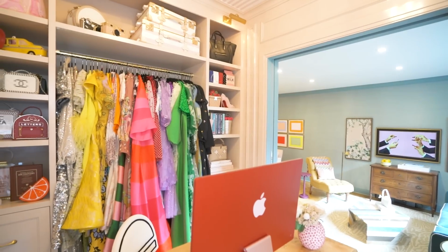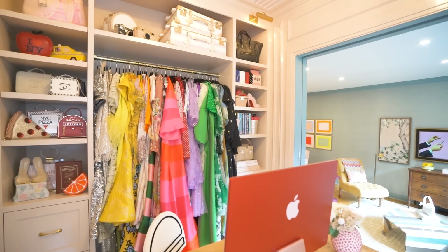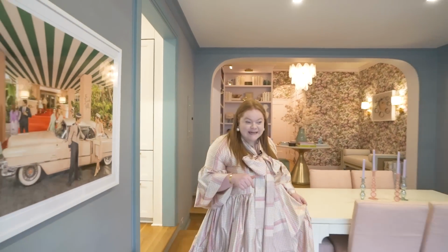So hiding my printer, my wireless router, my camera gear, things like that. I really wanted to make sure that had a space behind closed doors that wouldn't make my apartment feel extra cluttered. Okay, so we'll go back down some stairs.